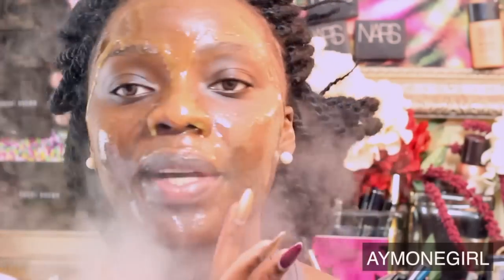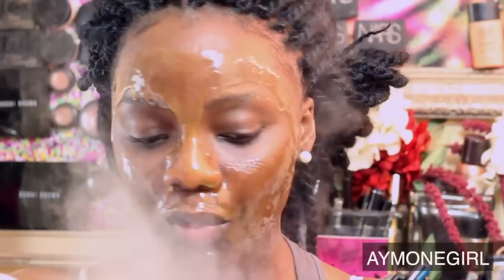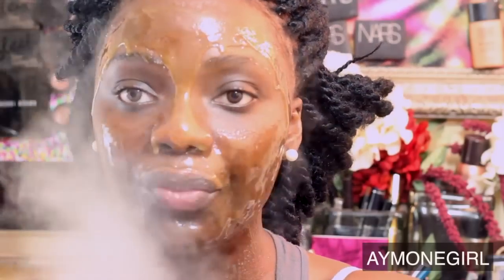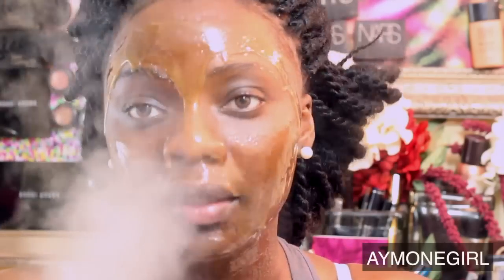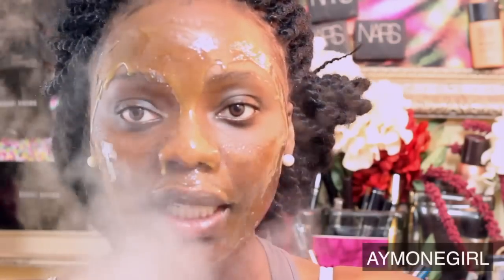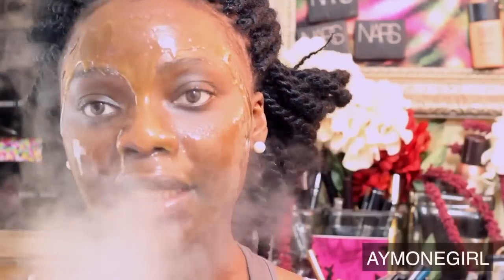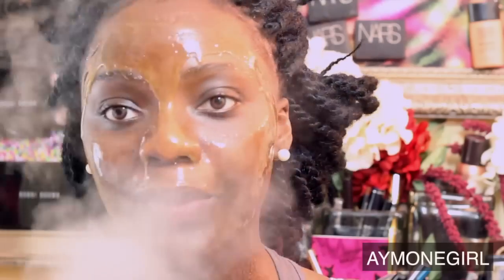Alright. And I will try my best to make a blog post explaining to you guys more in depth what the benefits are of raw honey. But if you are acne prone, you want to do this. If you have eczema, you want to do this. If you have rosacea, you want to do this. Hyperpigmentation, you want to do this. Dark scars, acne scars, dark circles, you want to revive your skin. If you're in college, this fits your budget.